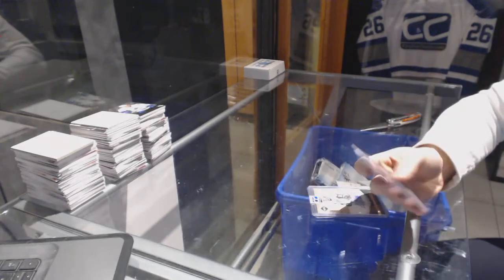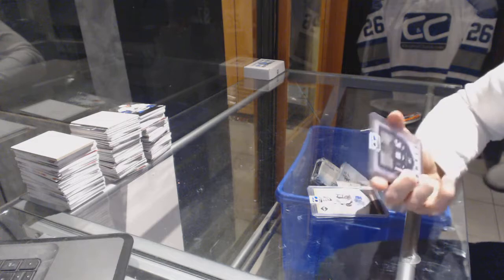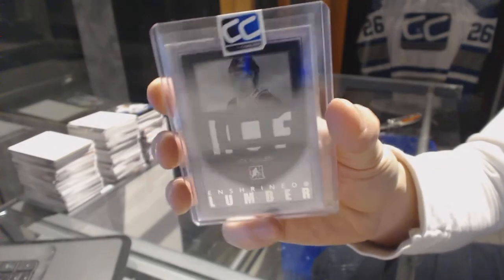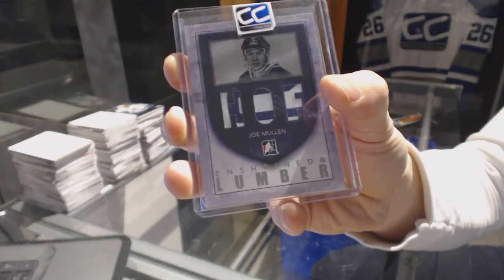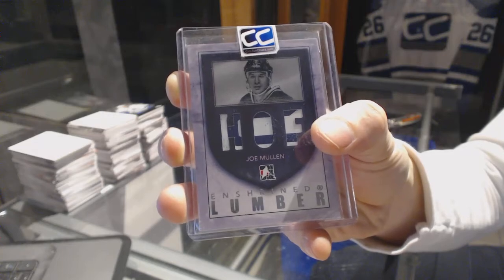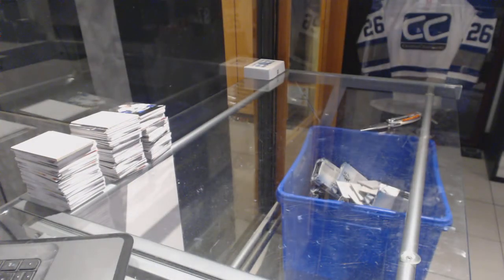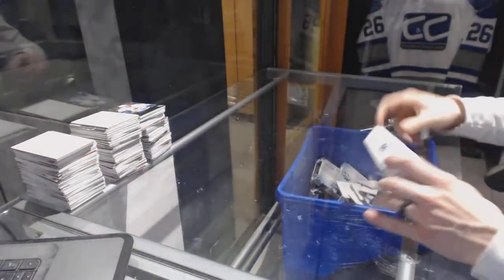And we've got an In The Game Enshrined Lumber game-used stick, number 2 of 9, Joe Mullen. Well, not going to be a whole hell of a lot of surprise in the last one, box 35, which is for VN032802.